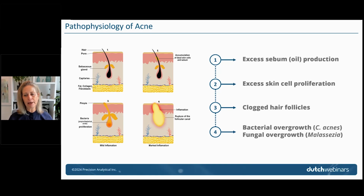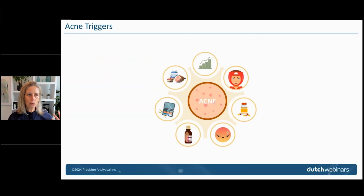It feeds on sebum. So it can be either a problem, or somebody can have both at the same time. So let's talk about triggers versus root causes. I think about triggers as things that can make the acne worse. But if we take that away, it doesn't necessarily clean up the acne.